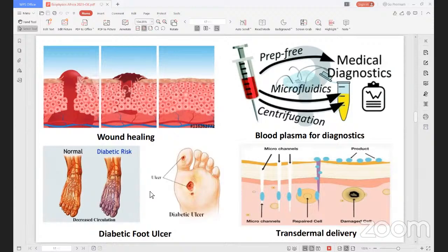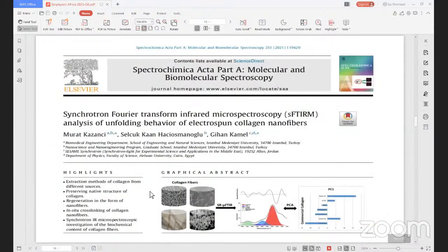So before going to this, as I said, I want to give you an idea of some examples of what was performed at the infrared beamline at SESAME concerning the biophysical domains. We had experiments on wound healing, on diabetic foot, on blood plasma for diagnostics and transdermal delivery. And these are some recent publications about these studies.